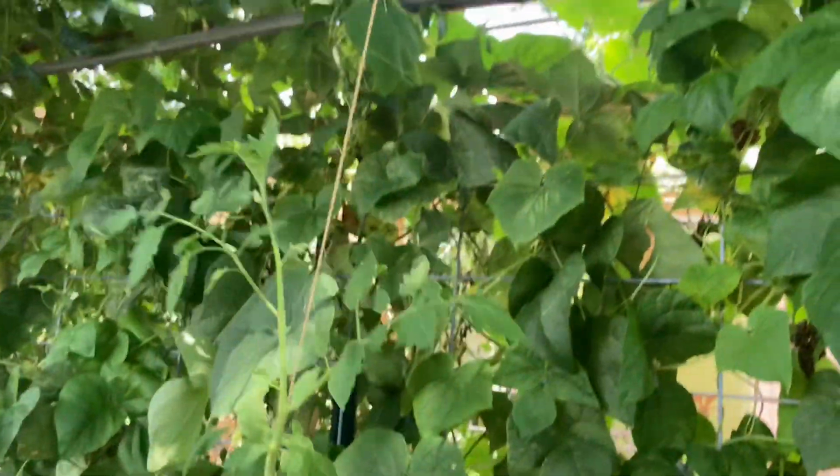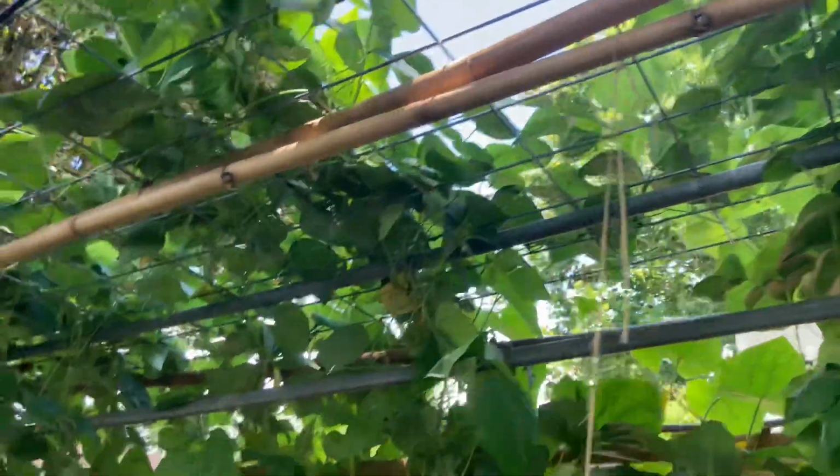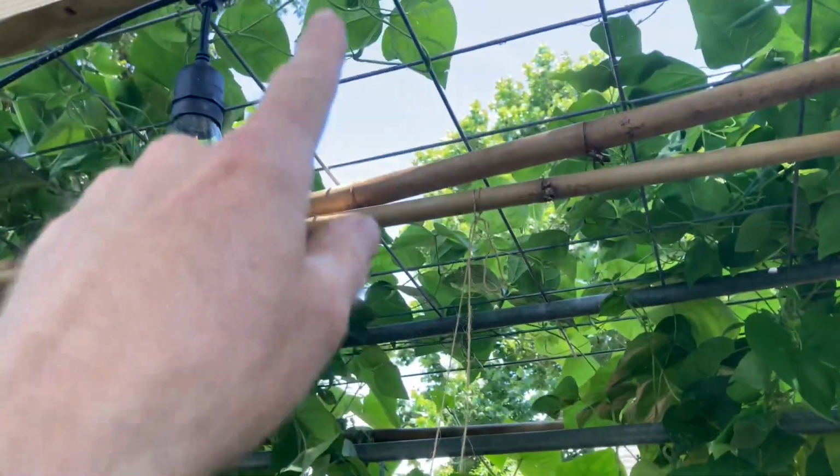I'll do this different next year. I've learned a lesson. Yeah, I've learned a lesson. See, now it's free all the way down. I need to slide that piece of bamboo out. Or I guess I could tie that string from the trellis up here.